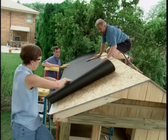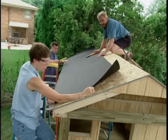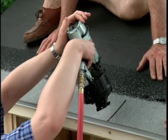Roofing felt is our first waterproof barrier. We start at the bottom and then overlap the upper strip, attaching the material with staples. Asphalt shingles laid on top will make the playhouse watertight.